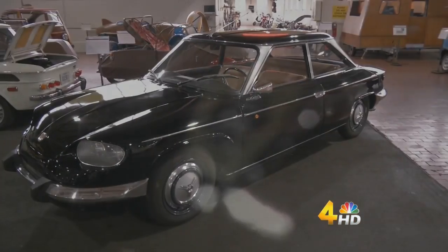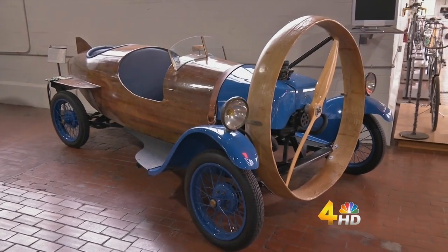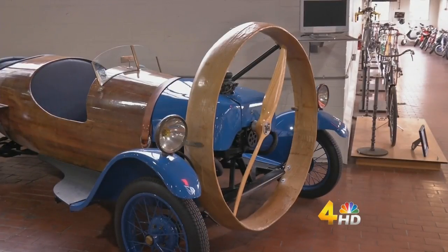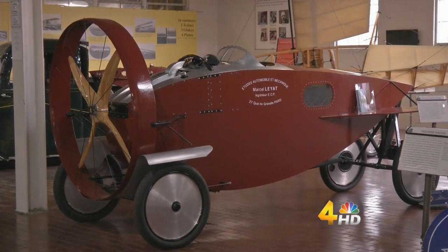Another one is we have a big collection of French cars. We have over 100 French cars in the collection, so it's the biggest single country. Also, we have propeller-powered cars, which is a very obscure part of automotive history, mostly in the 20s and 30s. Mostly in France, but not totally, where people believed that propeller was going to be the way to move not just cars, but bicycles and planes and buses. And so we have about 5 propeller-powered cars here at the museum.